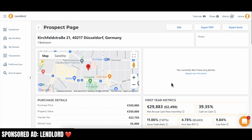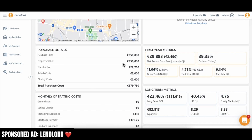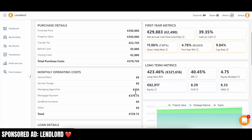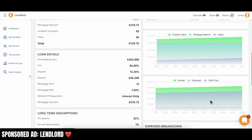So here is something you can actually export. You can print it out. You can bring it to the bank, really. This really helps you understand your costs. It also helps the bank understand your costs. So everything you need, absolutely everything, is going to be found here.